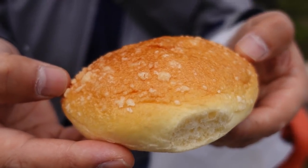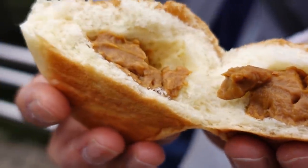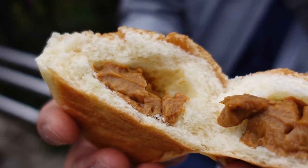And now the caramel one. It kind of tastes like coffee, like a caramel frappuccino or something like that. It's a little bit milky, buttery. It's delicious. And this particular bread they use, compared to the ham one, I feel like this is fluffier and softer. That's delicious.